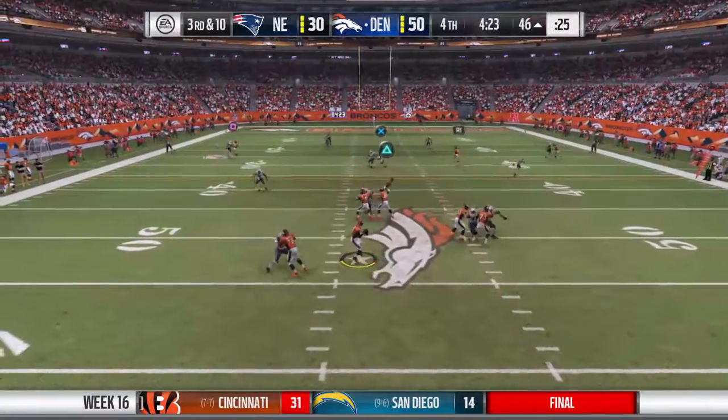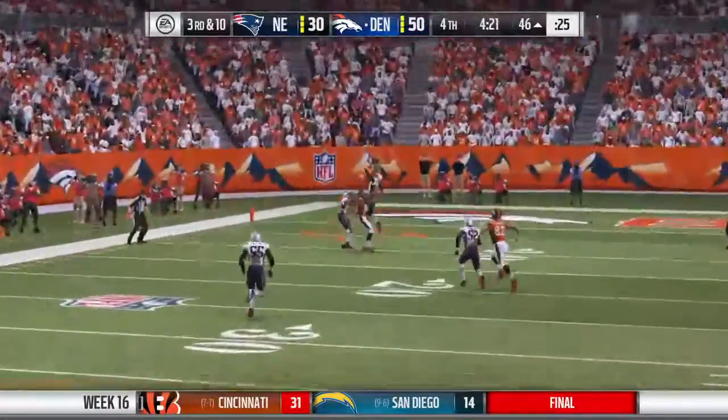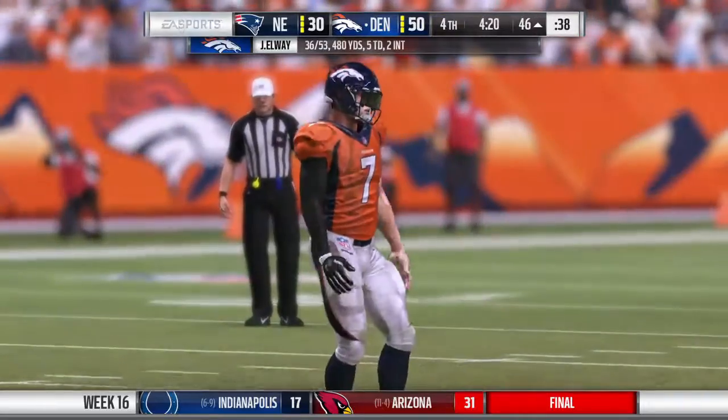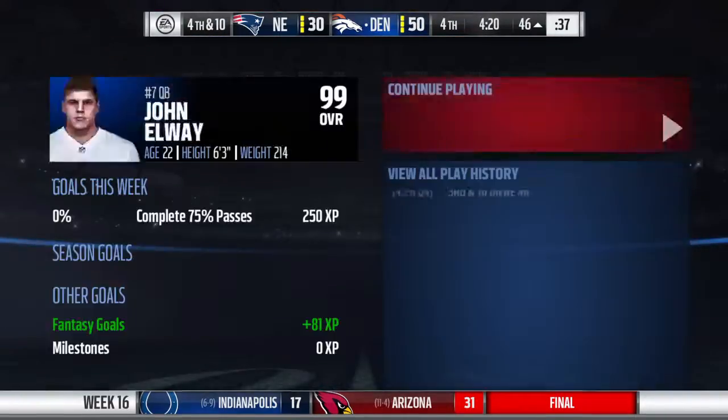They'll drop the throw. Looking deep for Demarius. And it's knocked away and incomplete. He was trying to get that one to Demarius.